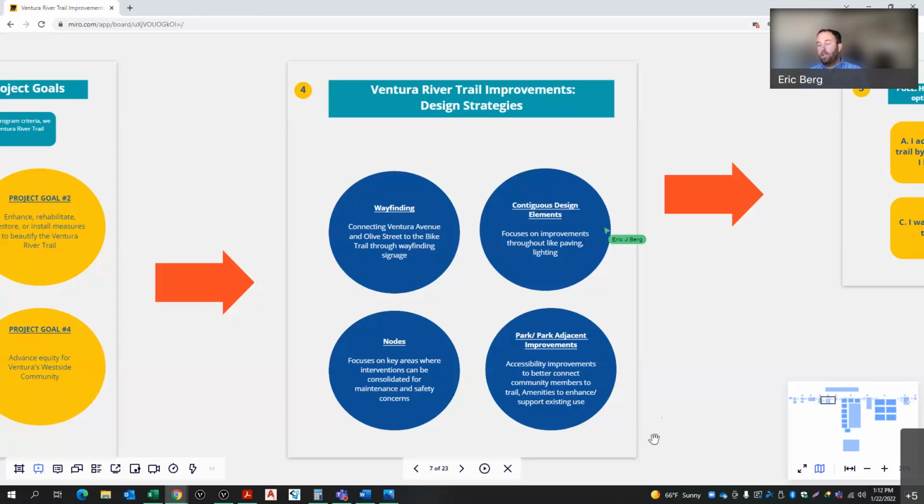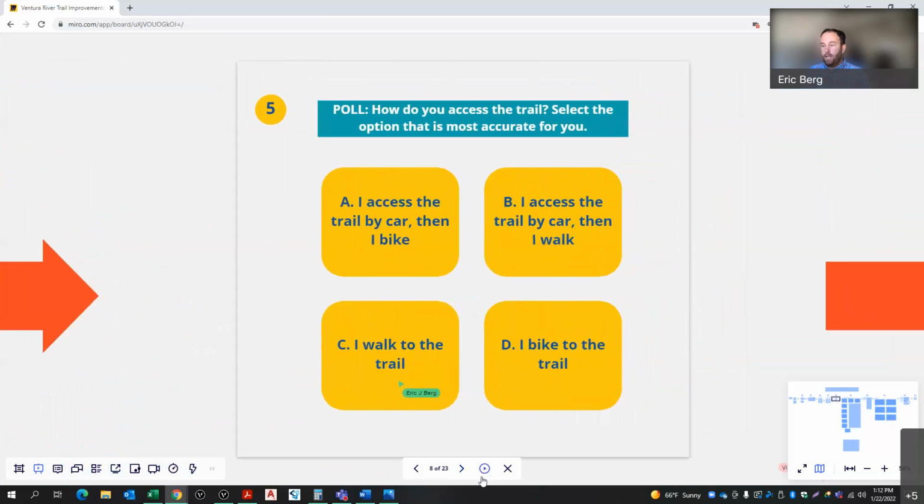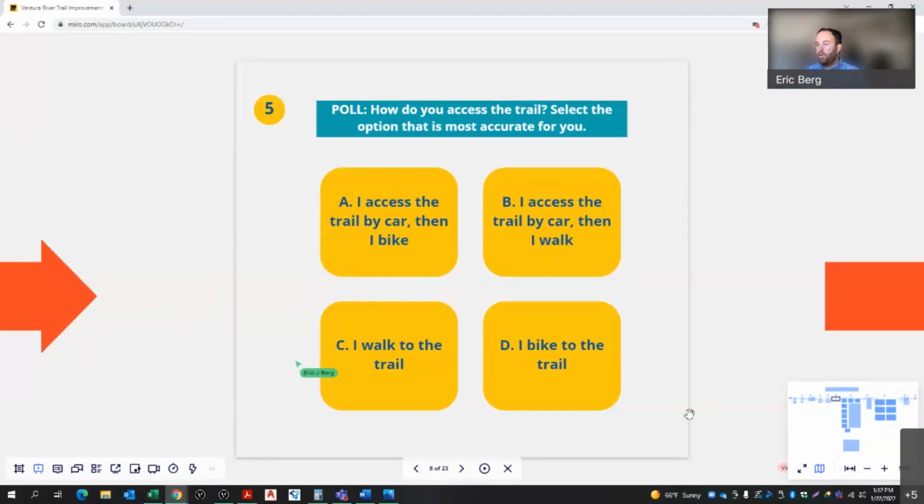And then the last piece are park or park adjacent improvements. There are two parks right adjacent to the trail where we're looking at this. That's Sycamore Village and West Park. So Brianne's going to talk, or I think our next thing is going to be a poll. Brianne's going to kind of walk you through that while I get it set up for everybody.